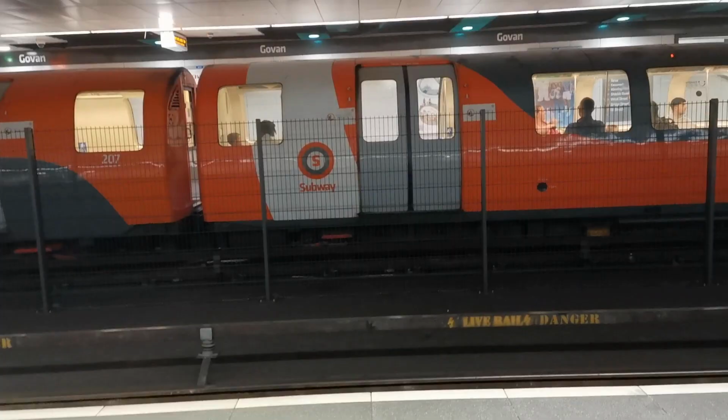So this station is Govan? I'm probably pronouncing that wrong, knowing me. Yeah, so there's 7 stations after this, and there's been 7 stations before us, so we're officially half done.